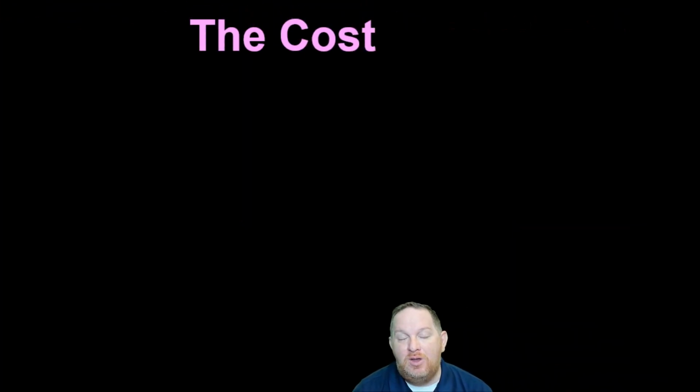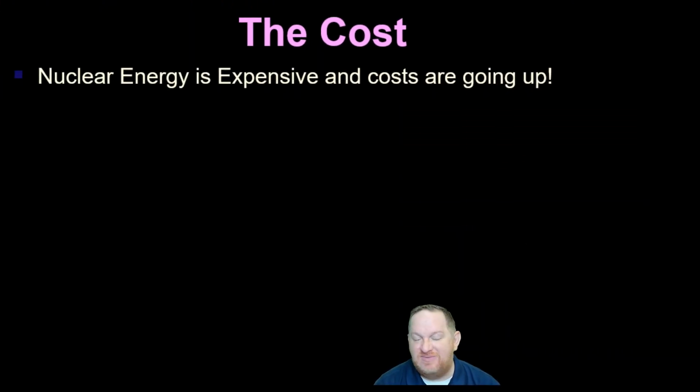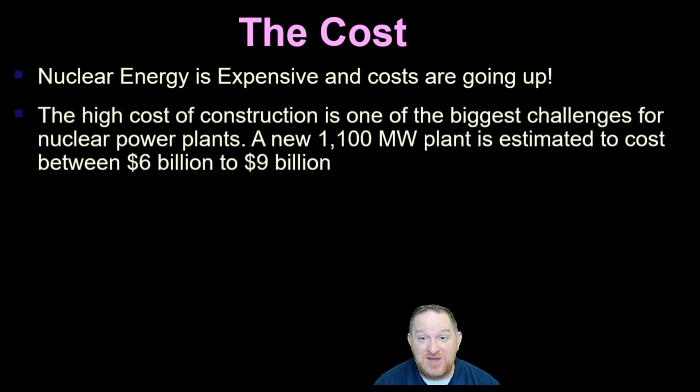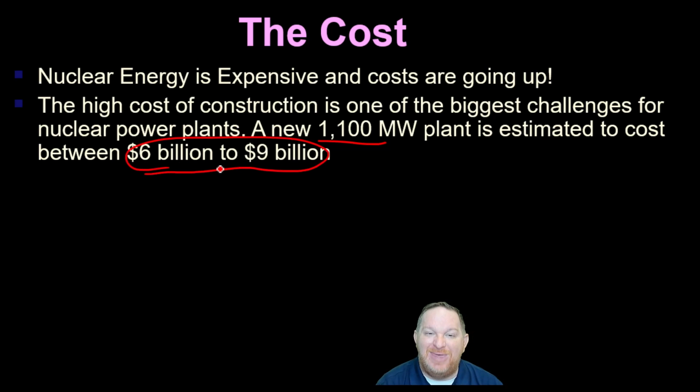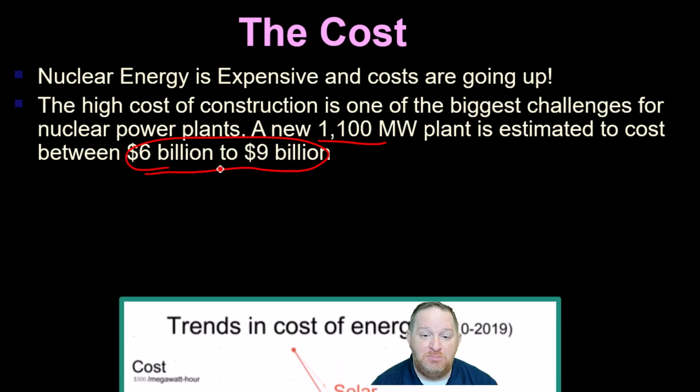Okay, so one of the big drawbacks to nuclear is the expense. It is very expensive and costs are going up. Actually, a new 1100 megawatt plant is estimated to cost between $6 and $9 billion, right? That's a staggering amount of money to make a nuclear power plant, which is one of the reasons why we don't see near as many plants being built.